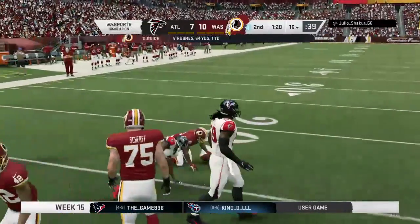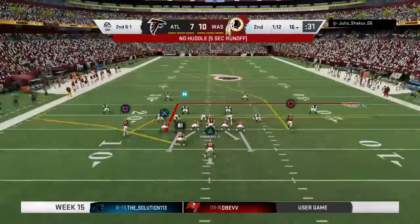He's tackled a yard short of the marker. Good gain of 9 on first down.